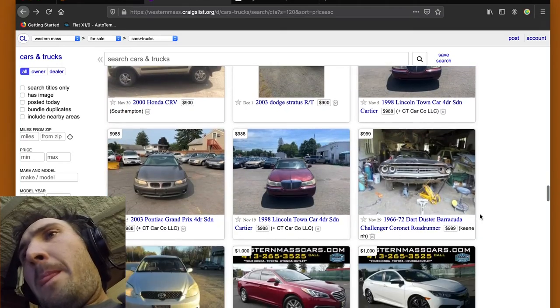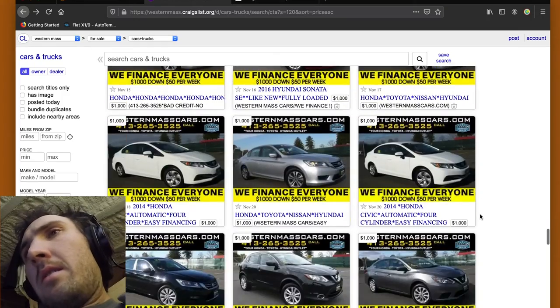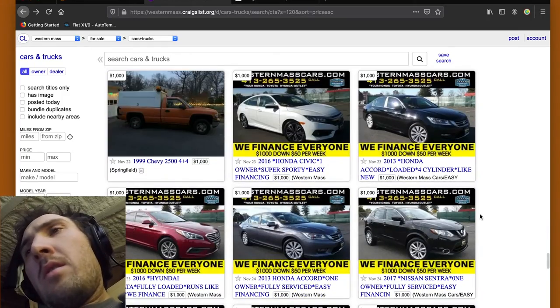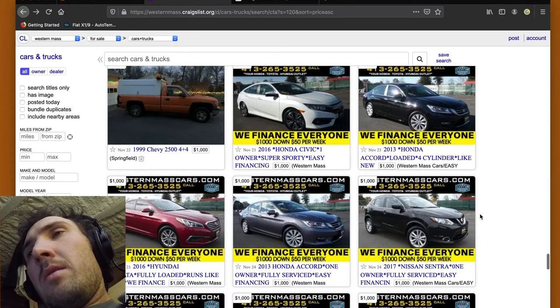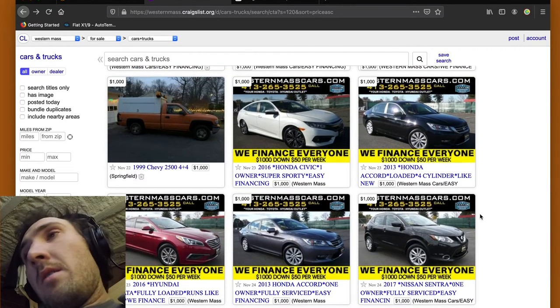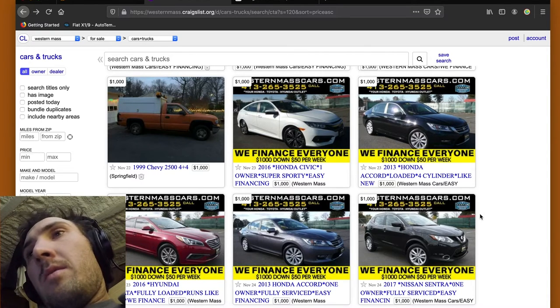Here's a Matrix. I like Matrices, but we're not going to look at that right now. Not weird enough, unfortunately. Matrix and the Vibe, though, famously same car. Those have really great track records. I know a couple people have them over 200,000 miles. This thing was pretty intriguing.